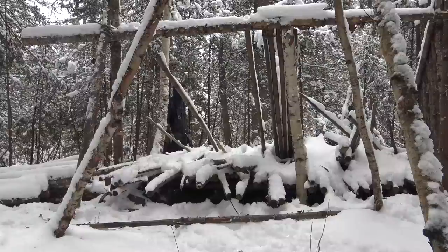So the beaver trapping is a bust. There are no beavers here. We punched a couple holes. You can see that on Chris's channel. Put the camera down. Nothing. So we are going to set some hare pounds and some squirrel traps and see if we can catch some small meat.